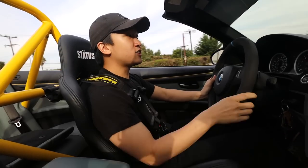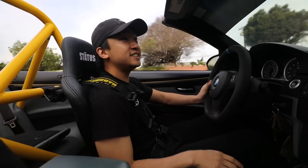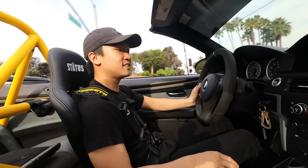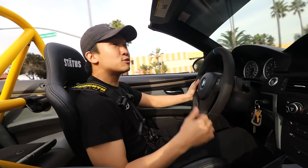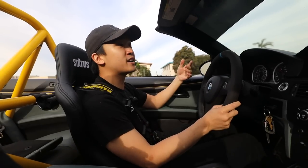How much do the seats weigh? The stock seats are actually 115 pounds each. Per seat? Yeah, so these seats are maybe like 15 pounds. That's insane, just through the seats alone. Yeah, that's why it felt a little fast for you. You were saying it feels like a stock M3, but it's because the seats are gone.